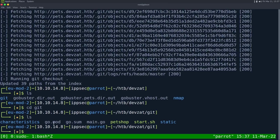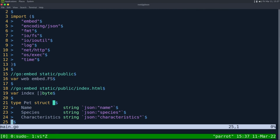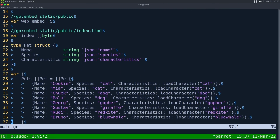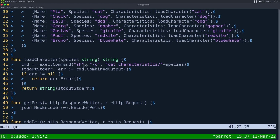So we have go.mod, go.sum, main.go. I'm going to start with main.go. And the main thing I want to look at is where user input is. So I'm just scrolling down, and right here we can see the exact injection, but we could see this and go off here because we see shell -c and then cat characteristics plus the species. But I'm not really satisfied with this, because even though we'd know this answer, we didn't really learn anything other than a specific vulnerability to this application.